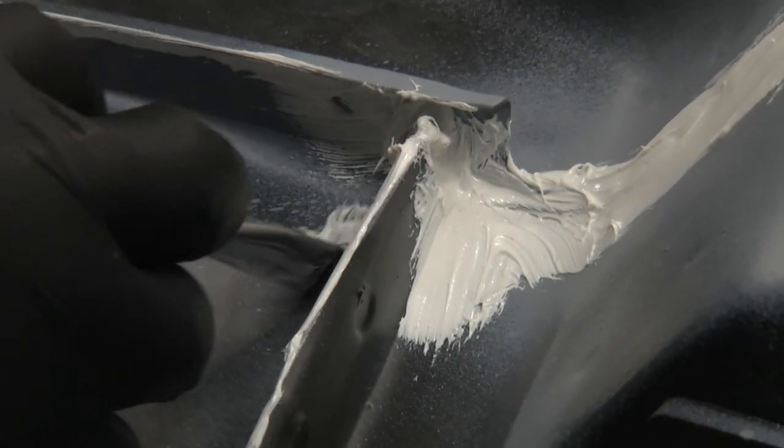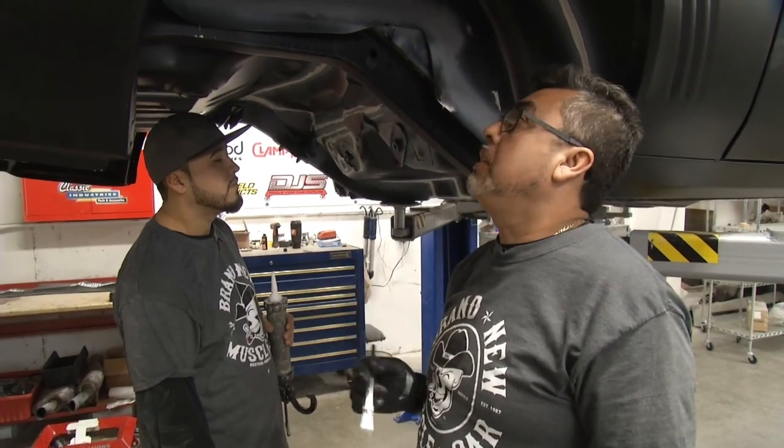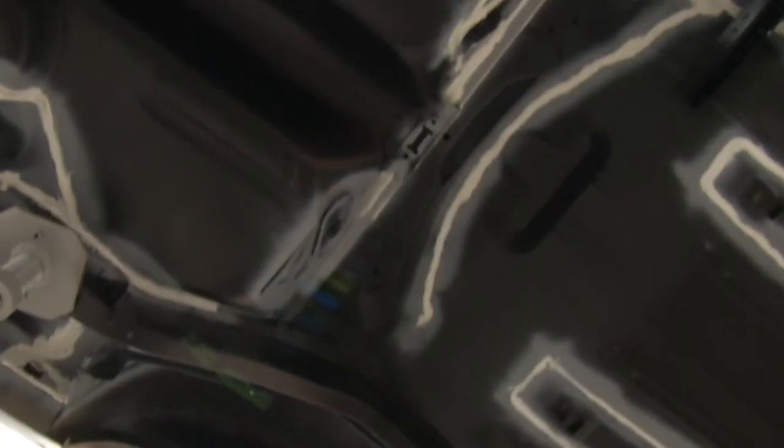Sometimes it's not for looks. Using the brush, you push the seam seal inside. It prevents corrosion or water leaking inside of the car. And even right now in new cars, they put in seam seal, because it's more flexible when you're driving and it's more durable.